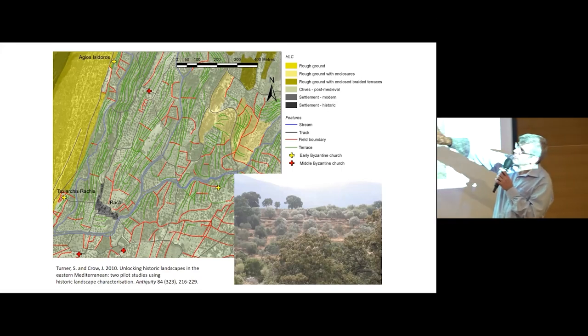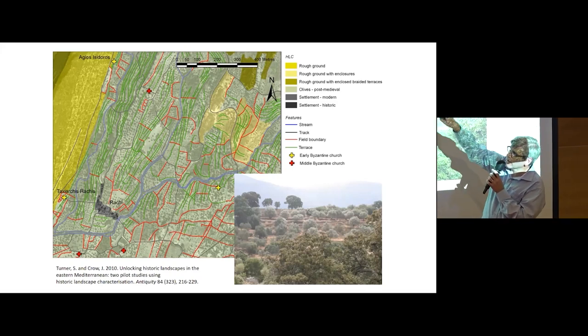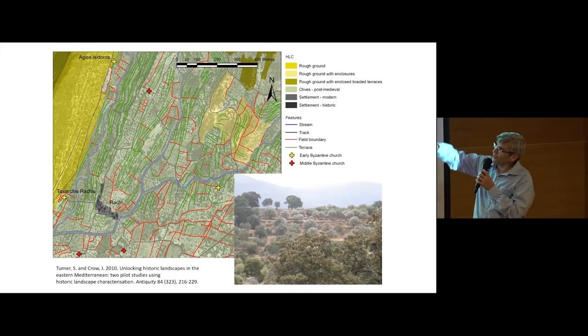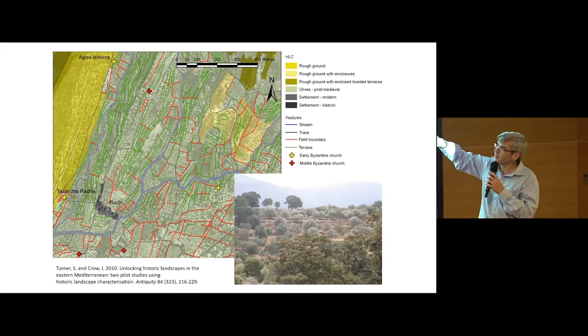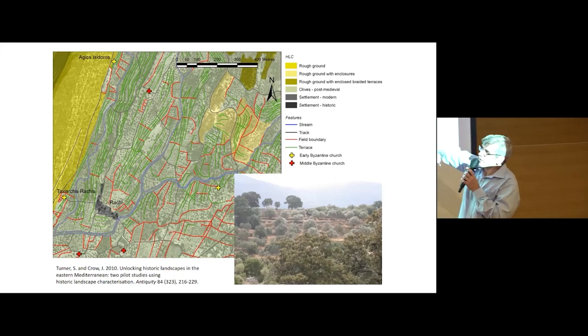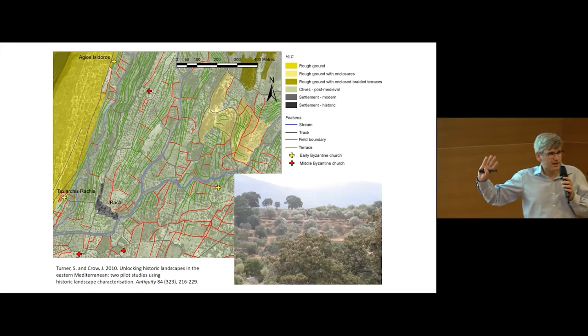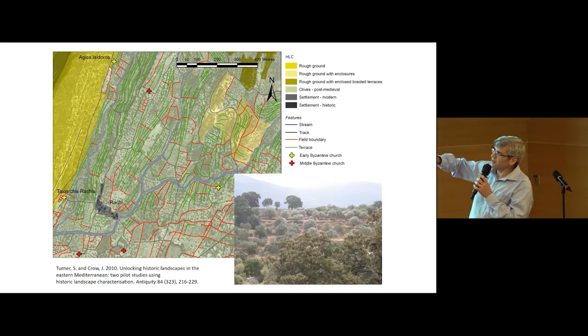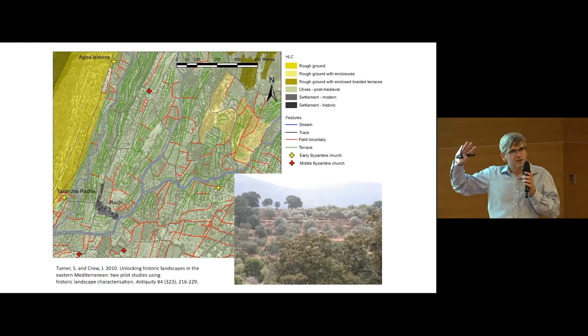Well, this is a map, a landscape analysis of a part of the island of Naxos. And on this diagram, the terraces are represented by the green lines. And the red lines represent dry stone walls. And if you look at the diagram, you can see that there is a relationship between the terraces and the stone walls, which is that the terraces are always underneath, underlying the stone walls. So we know that the stone walls are later, therefore, than the terraces.